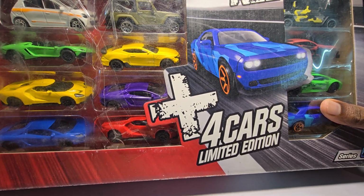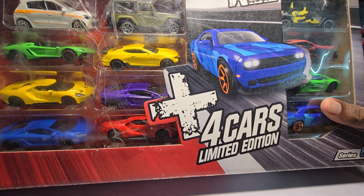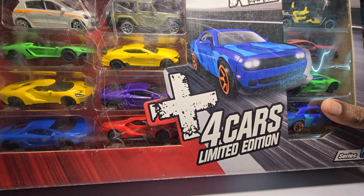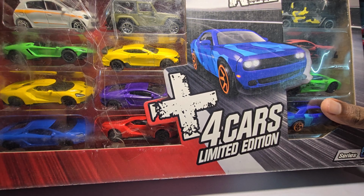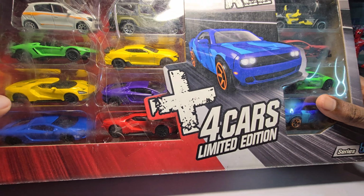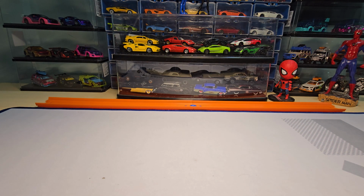This one is extra for me. No one is ready to buy that one, so I'm just keeping that for myself. So if you really want that, you can comment and ask me. I'm ready to sell it to you guys. Don't worry, I'm not going to charge anything more than MRP. Okay, so with that said, let's move to Hot Wheels now. Let me just put this aside.